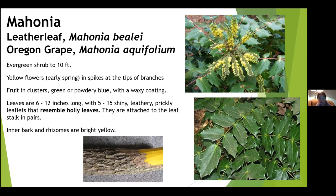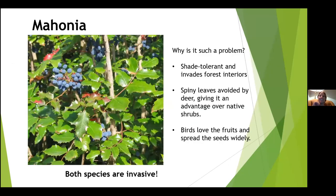more familiar with identification. The inside of it is a bright yellow, which to me just looks so toxic and scary. But it is Nandina that is actually toxic. Mahonia is, again, shade tolerant. It invades forest interiors. Deer avoid it. So, and I'm sure you, as gardeners, are probably all aware, deer love our native shrubs. But they will stay away from a lot of our invasive shrubs, especially this one. The birds love the fruits and will spread it widely.